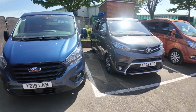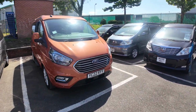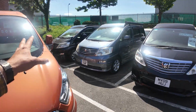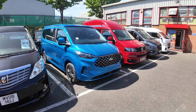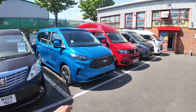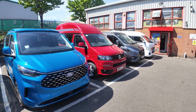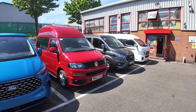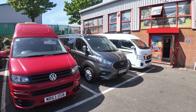So we've got a lovely Ford Transit Custom, Pro Ace, Orange Glow, my favourite Ford colour. Lots of converted Alphards. Brand new Transit Custom in that amazing blue colour. I hope the camera picks it up, it's really striking. We've got the Auto House conversion. We've definitely done a video on that particular one.